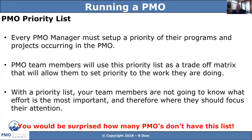Because without a priority list, they're not going to know what to do. They're not going to know what's more important, and they're not going to know necessarily where to focus their time. And you'd be surprised when I talk to other PMO managers, they don't actually have priority lists. The people just know what to work on. And that's a huge problem.